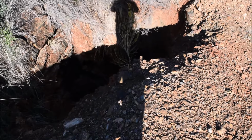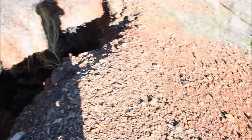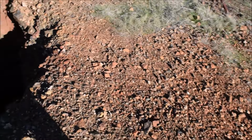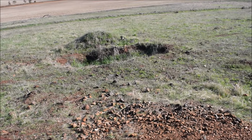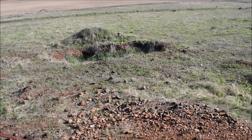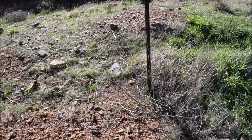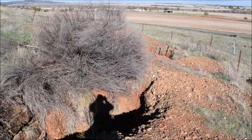Also the gold, the rich gold, was in the thin veins, not so much the big wide veins, but in the little thin mineralised veins. That's what was holding the gold. Yeah, and just down there's a smaller test pit, and then in line with these workings, because these workings are in a north-south strike.